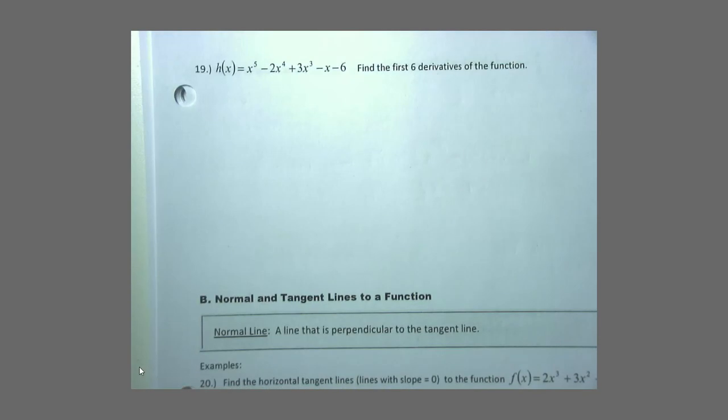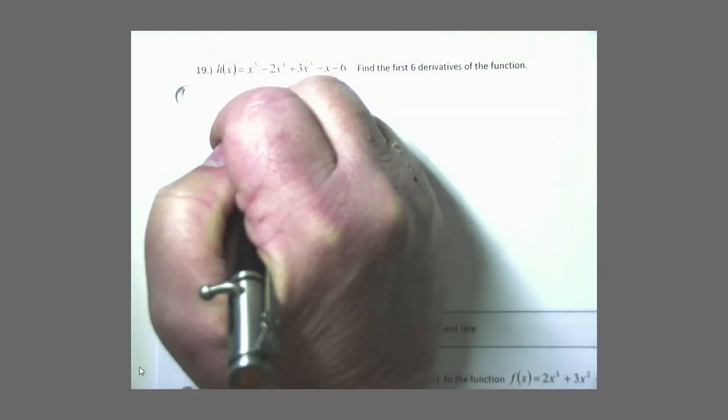All right, getting used to the old notation here. h of x is equal to x to the 5th minus 2x to the 4th plus 3x cubed minus x minus 6. Your mission? Find the first 6 derivatives. Well, I want to teach you a little bit about calculus here. Every time we do a derivative, it's a little prime hash mark, up to a point. It gets a little old if you're going to make me take 6 derivatives. So I'm going to show you what the proper notation for these derivatives is. All right, we're using the Newtonian notation.